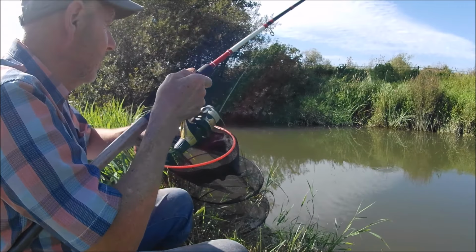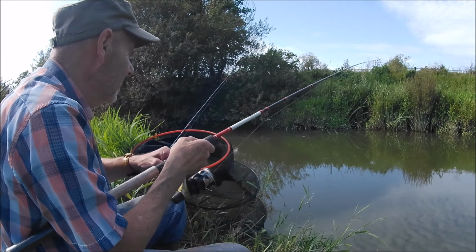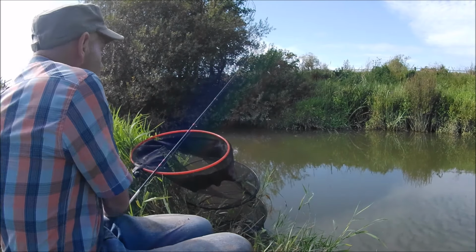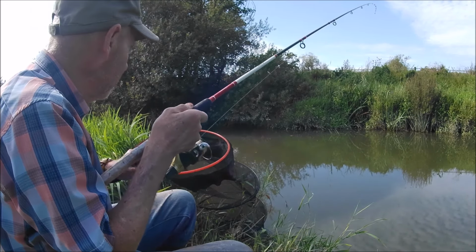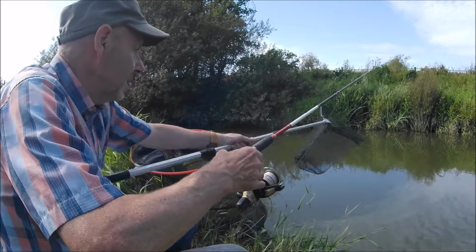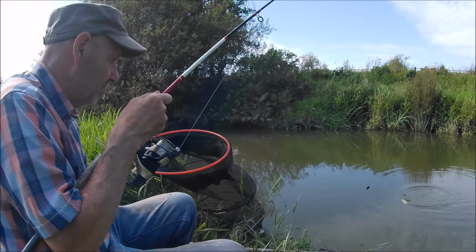Oh, Christ, that was a nice bite. That was a nice bite on the float. Was a bite on this one now. Is it on there? Yes. No, it's nothing big. Must sort myself out of my landing net, I've got it on the wrong side of me. I think it's just a small rudd or roach. It's a rudd.